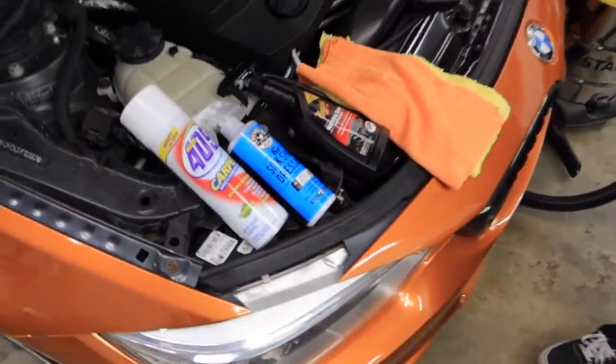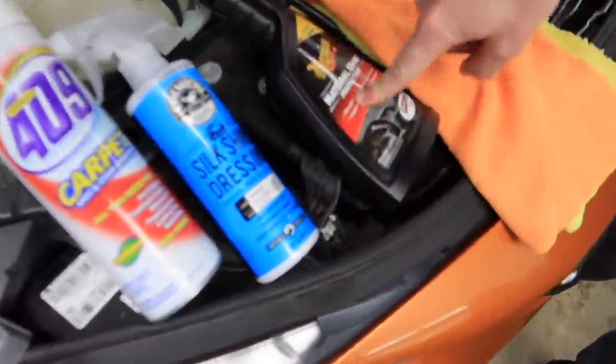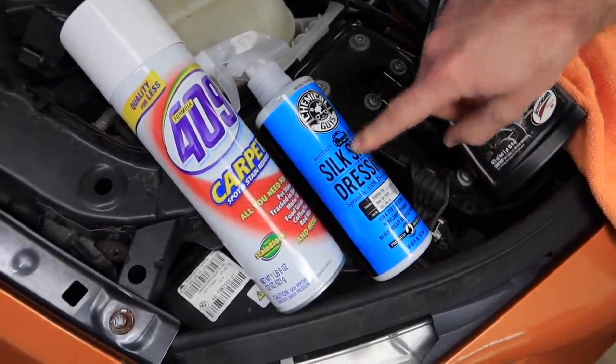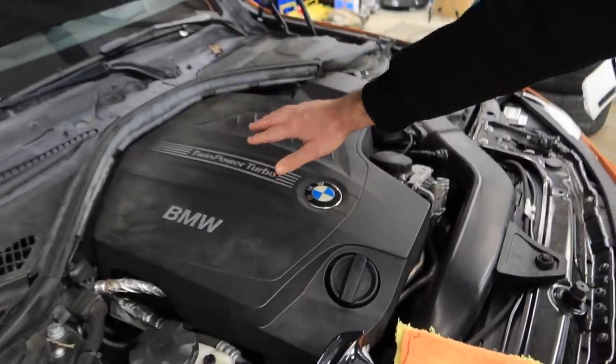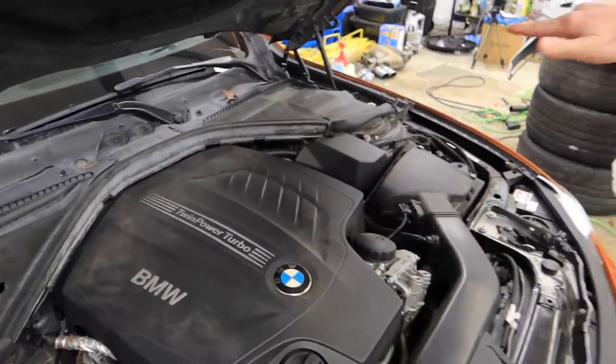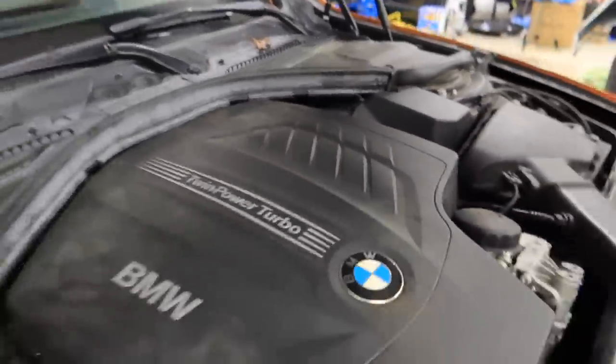How much is all this stuff? So this was $5 on Amazon, $5 at Walmart. Only $5? And this one's really good. This one was $10. This is what's gonna make this all nice and shiny. It's gonna restore this too. It should restore it. It has for me before. He's talking about this white stuff all over here. It's pretty bad, but it should restore it. That'd be sick.